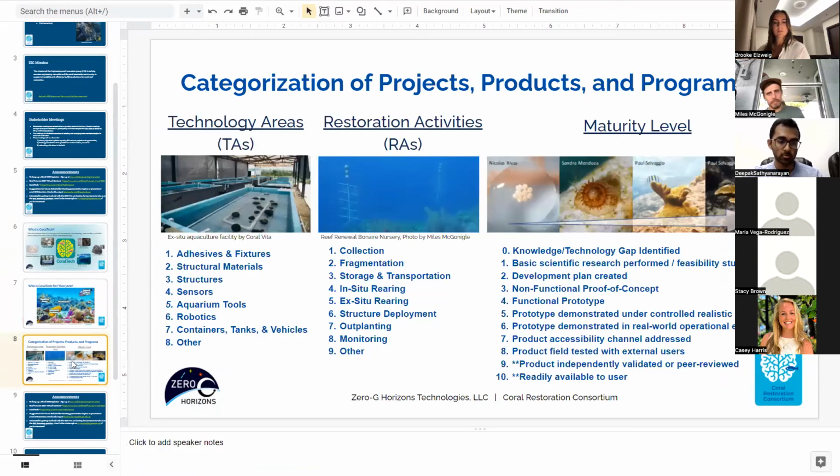What we really try to do is categorize technologies, projects, and products along three main pillars. One is technology area, which is the type of technology that it is. The restoration activity, which details in the broad scope of restoration processes where that technology or project is applicable. And the maturity level of the technology, knowing where in the development pipeline it is, all the way from an initial idea, like we think this might work, to it's actually in production, readily available to the users. Any technologies that we put out there will be categorized with these three, and you can filter and search through whichever one is best suited for what you're looking for.